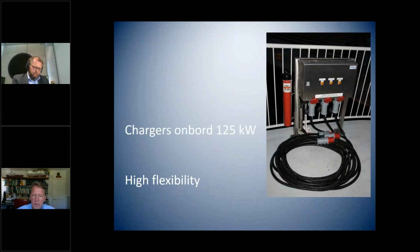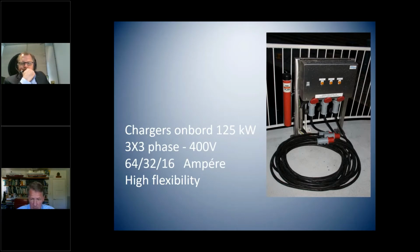And here you see, as I told you, we have high flexibility. The cables that we are charging with, our deckhand, can easily go ashore and put them and connect them.